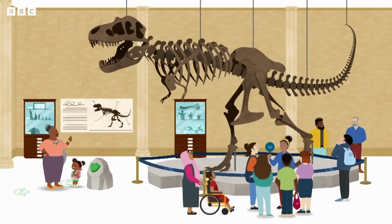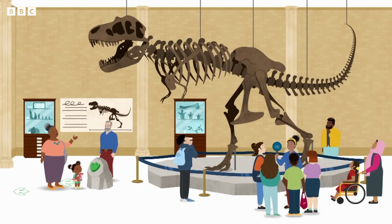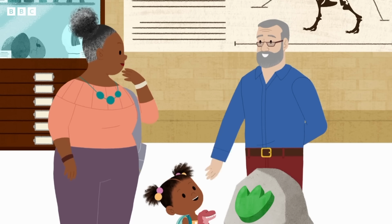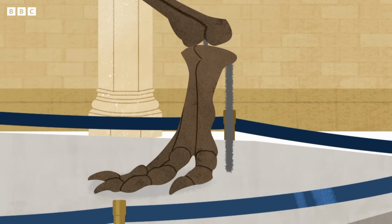Biggest dinosaur I've ever seen. But Gran Gran, I thought we were going to see a real dinosaur. This is a real dinosaur, JoJo. It doesn't look real. These are real dinosaur bones. Actually, Gran Gran, the correct word is fossils. Oh. These dinosaur fossils are all that's left of the dinosaurs that roamed the Earth a long, long time ago.